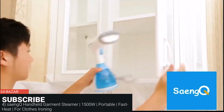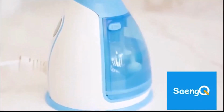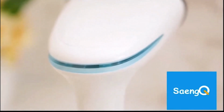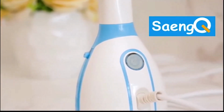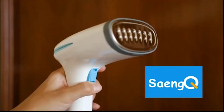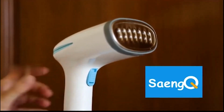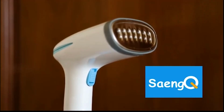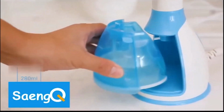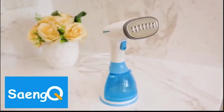Senkyu Handheld Garment Steamer, 1500W, portable, fast heat, for clothes ironing. Detail: easily remove wrinkles from your clothes with the Senkyu Handheld Garment Steamer. This portable steamer features a fast heat technology and a powerful 1500W motor, ensuring efficient and effective ironing. Say goodbye to creases and enjoy wrinkle-free garments in no time.